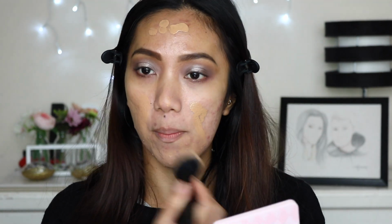Moving on to the foundation, I have this NARS Sheer Glow foundation in the shade Syracuse, and I've had this one for about 4.5 years. It's still pretty good. Like, it's not separating at all. It's not breaking me out. It's actually still functional. The color is a little bit dark because it has the caramel undertone, but I love this foundation because it doesn't give me a very dewy look despite the name being Sheer Glow.